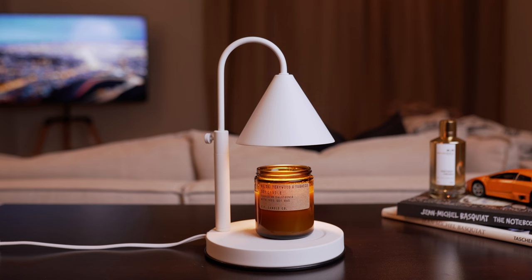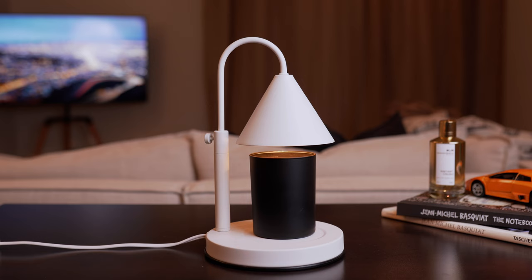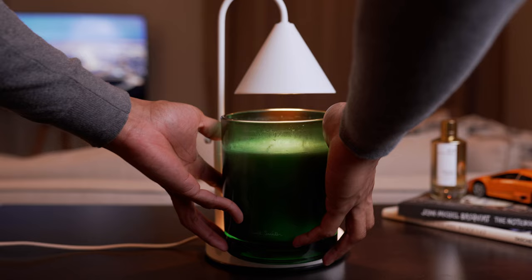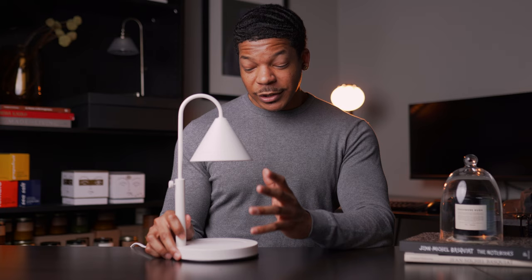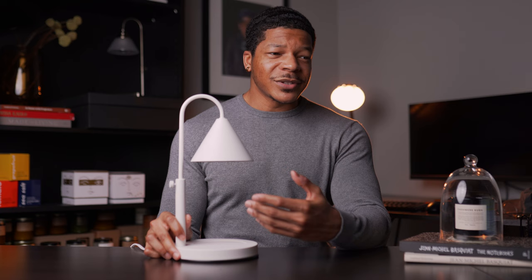I'm telling you now, this can fit almost any size candle you throw at it. From the small sizes in the collection, and shockingly, it fit the very large Paul Smith candle. It was a little too large for the base, but it fit perfect under the lamp at full height. I won't be using this warmer with that larger of a candle, but it's good to know that I'm safe with any kind of standard size candle.